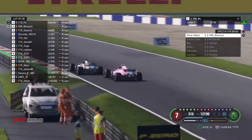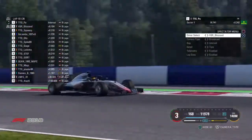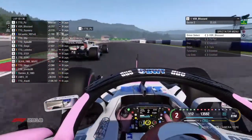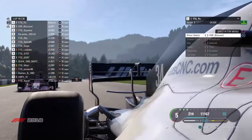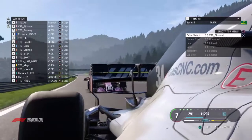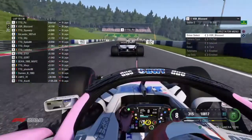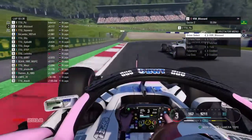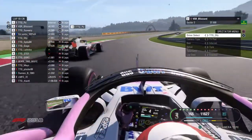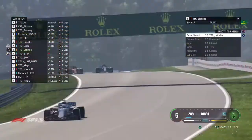There's the DRS detection point for the second one. I think they were pretty much side by side. Here comes Blizzard then. Does he try and move up the inside? No, he doesn't. But he's the one that has the DRS, not Poe. So Blizzard could have another go here as we head down the hill towards turn 4. And if I know Blizzard, and I do, he's going to try and move here. Is he going to go around the outside? No, Poe defends the inside line. Blizzard might try the cutback here, but Poe grabs the lead of the race.